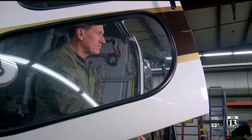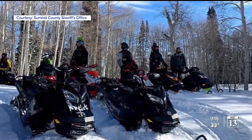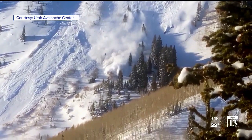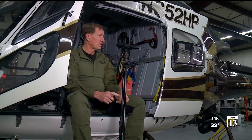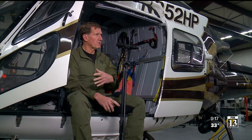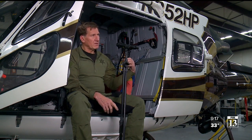He says it takes direction from partnering agencies on the ground and a team in the air to make the avalanche mitigation happen. That requires the pilot, and then we have a crew of 3 that are comprised out of the various ski resort areas. You have a controller and a bomber and a prepper.